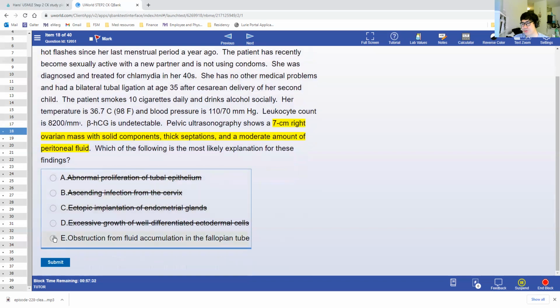Yeah, I think you could definitely get some fluid accumulation in the fallopian tube because the ovarian mass is definitely going to be kind of compressing that fallopian tube, leading towards echo. Let me just go through this one more time. Abnormal proliferation of tubal epithelium. Don't know whether this could be the right answer, I guess. It's not an infection. It's not endometriosis.